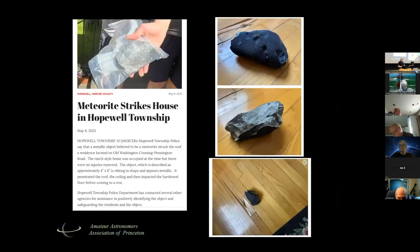The other big thing that happened locally, and we were buzzing about this at dinner tonight, I'm sure you've all heard of this because I think it's all over the national news, probably being broadcast in France. A meteorite struck a house in Hopewell Township, but more to the point, the house where this meteorite struck is less than half a mile from our club observatory. I mean, really, it was aiming for us. I think that's pretty clear.